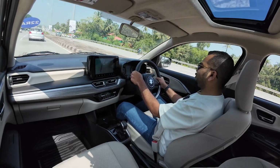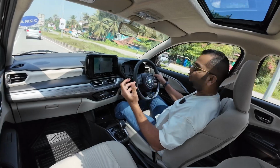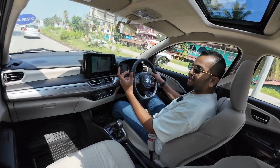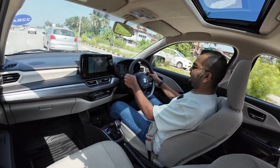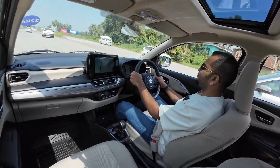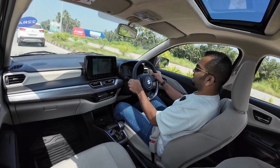And compared to an average driver, the AMT gearbox is definitely smarter in terms of engaging the right gear at the right time. All you have to do is plan your overtakes, kick that throttle pedal, and you are good to go. So no complaints in that department.